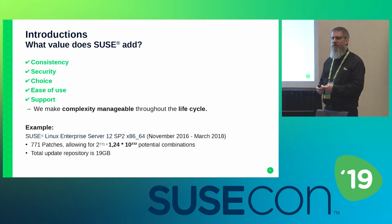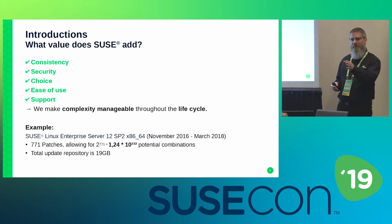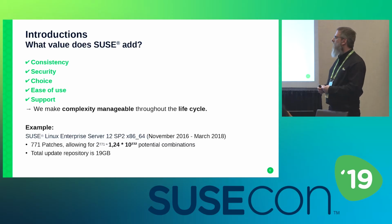Otherwise we would be afraid to use it. Of course. So if you rolled your own, you would of course have to make sure you're also GPL compliant. I agree. Yeah. So we make sure that's also covered. That's true.